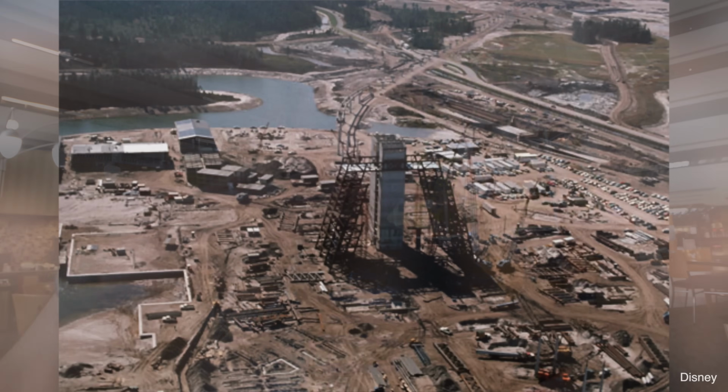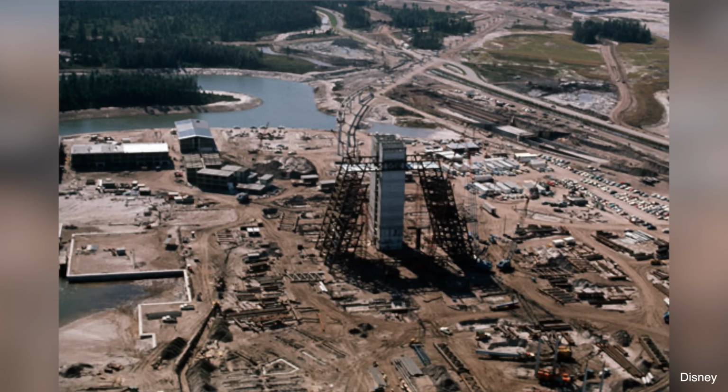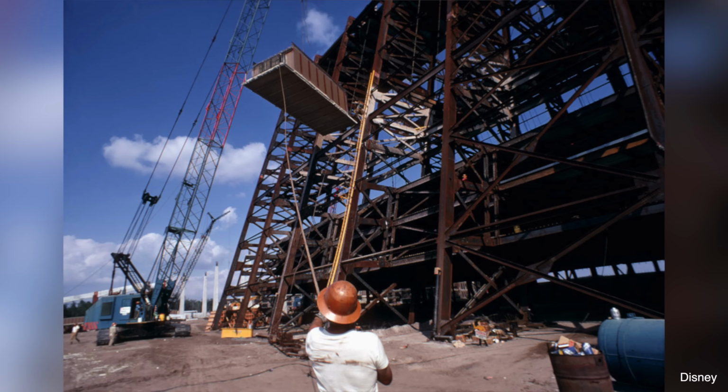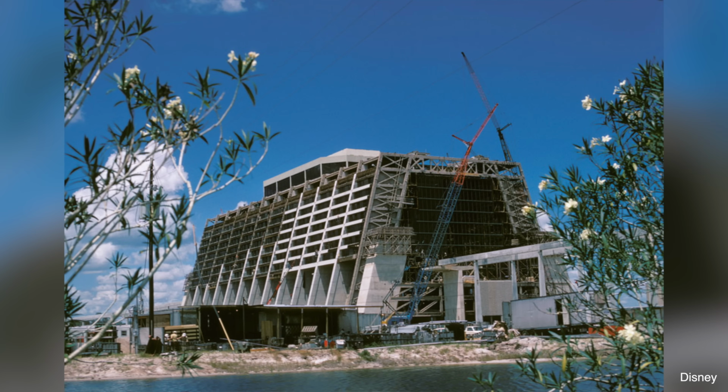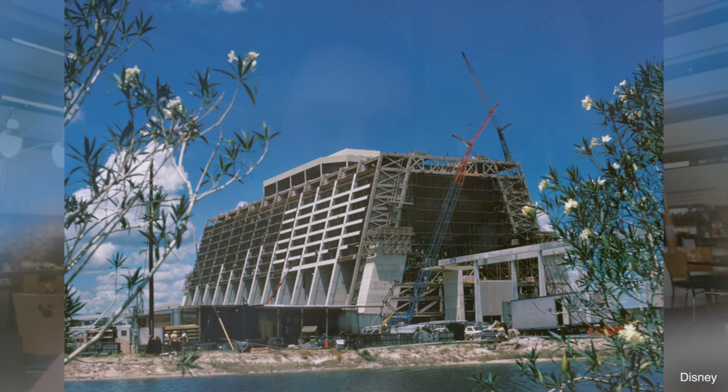The A-frame structure used at the Contemporary Resort is extremely unique and makes it an iconic part of the Walt Disney World landscape. But the way they put the rooms together, they actually built them off-site, and then when it was time, they slid the rooms, totally furnished, ready to go, into their slots in the Contemporary Resort. The A-frame became the housing for those rooms which were put into place.